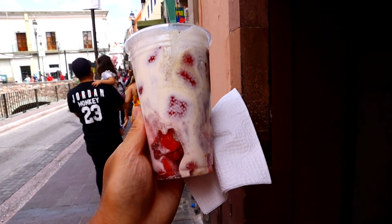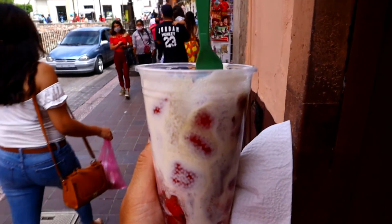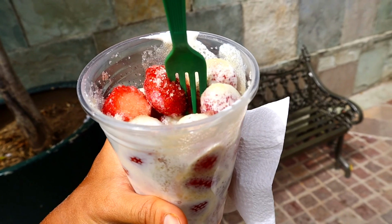Oh, if you've never tried strawberries with cream and sugar, what are you doing with your life? Oh man, the cream, it's a nice little milky sweet taste, but the sugar is sweet, but it also adds a crunch to the strawberries, which I did not even think about. Oh, that is absolutely delicious. The strawberries are already sweet on their own. They're super natural, really fresh, like most of the fruits here in Mexico. But that coating of sugar on the outside adds a different texture to it, along with the delicious cream. Oh, that's so good.